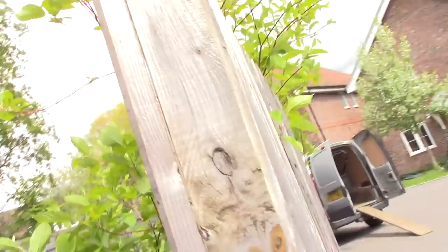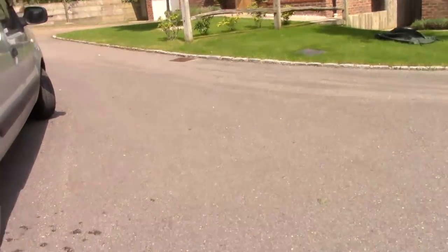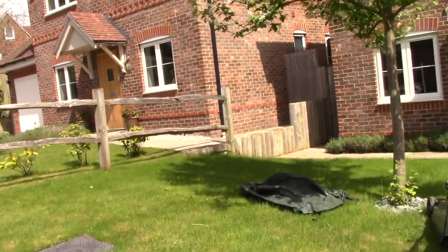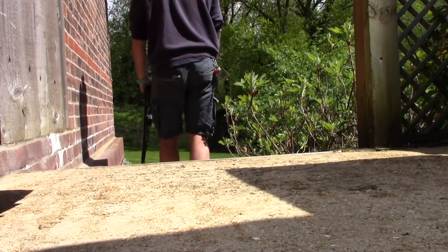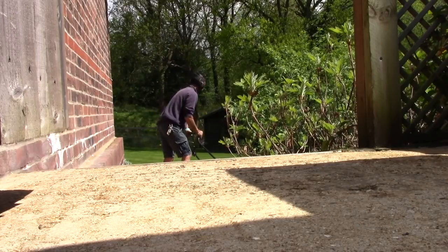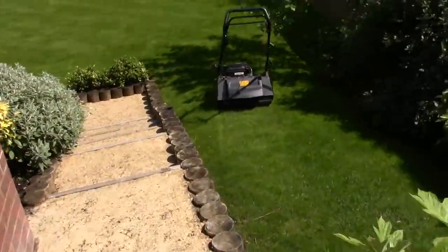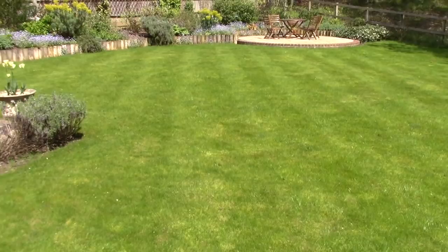I love that saying. Ooh, so now we're going to go to the next job. And I'll come back and close that gate. And there is the next job. So I'm going to walk past the van and straight over to here. These stripes are 2 weeks old. Hope you can see them.